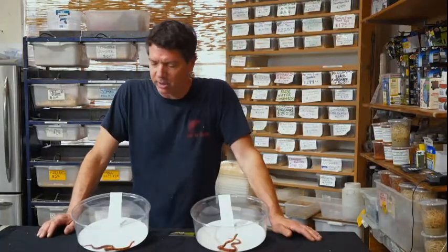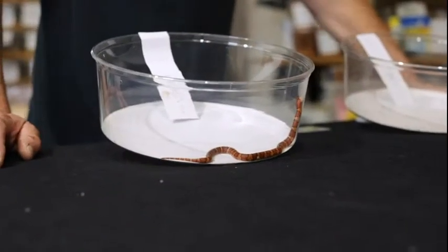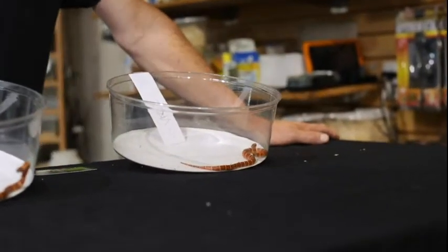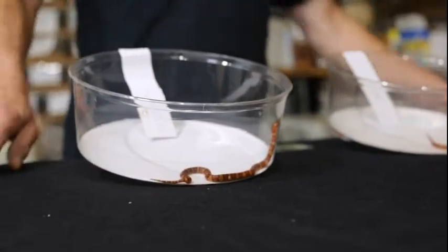Here we have a couple of variable king snakes. On your left here, we have a female that's VARI1, and on our right here is the other, VARI2, both females. Both $125.